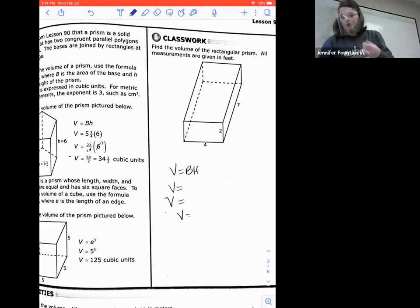Okay, we've already found how to find faces and edges and vertices. But now we're going to be looking at a formula called volume. So we've looked at the area of different things. We've looked at perimeter, and those are all of two-dimensional figures. Now we're going to look at three-dimensional figures. And when I have a three-dimensional figure, I talk about volume.